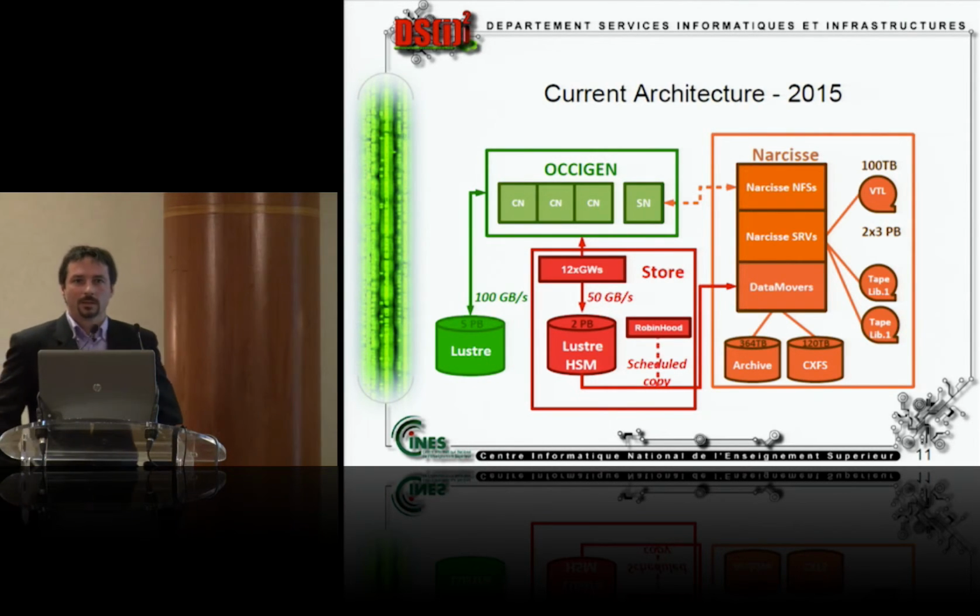Hi. Can you tell me a bit about your file size distribution? I was really intrigued. You were talking about separating the large files from the small files. We got a lot of bio guys onto our cluster, and so we're drowning in small files, which has made it difficult for Robinhood to keep up, even though we have SSDs.